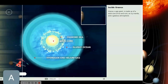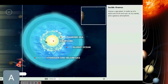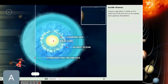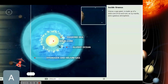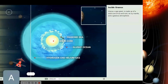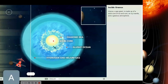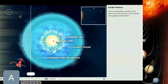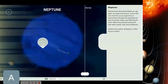This isn't a gas giant. You may call this an ice giant. Ice giant. Yes, ice giant. I'm not joking. It's called an ice giant. Up here is hydrogen and helium gas. A slushy ocean, kind of. It feels slushy, okay? Feels, not is. Here's a diamond sea made out of literal diamonds. And here's a solid core. It's just solid.